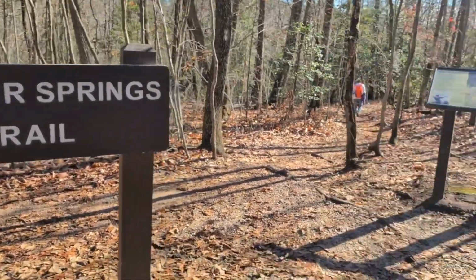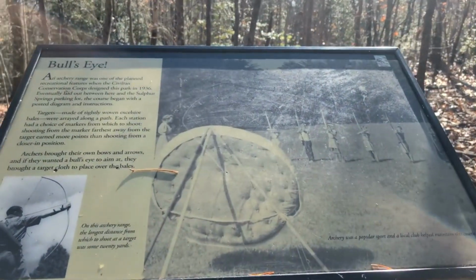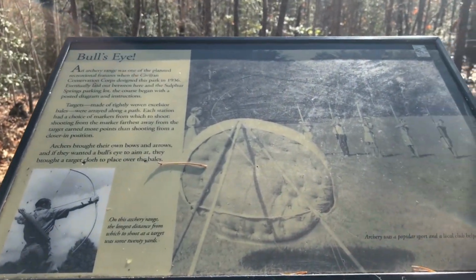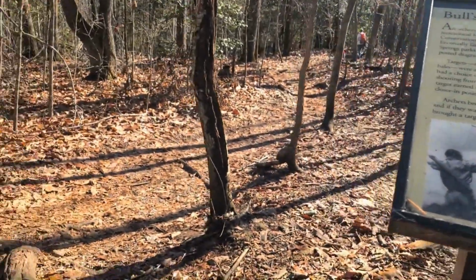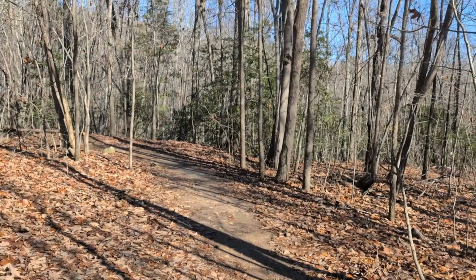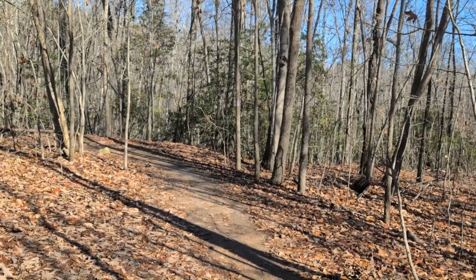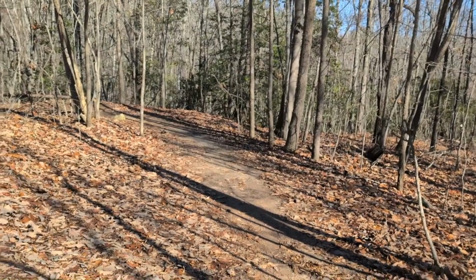There's a sign for the trail. There's also a sign over here. It talks about the archery. I'll take a picture of the sign and I'll put it up where you can get a better shot of it. That's the Sulphur Springs Trail. It's got white markings on the tree. So let me take a picture of this sign and we'll get started.